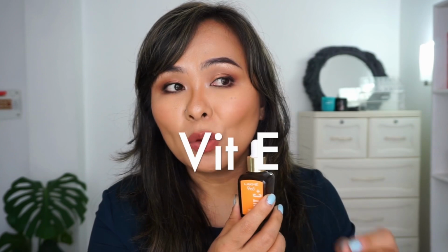This serum also has vitamin E in it, which is always great, especially whenever you're purchasing a vitamin C product. Make sure to look out for either ferulic acid or vitamin E as another ingredient, because vitamin C in itself is very unstable, which means once it comes in contact with air or light, it gets destroyed instantly. So vitamin E basically helps to stabilize the vitamin C in this product, and it also helps the vitamin C to absorb well into your skin.